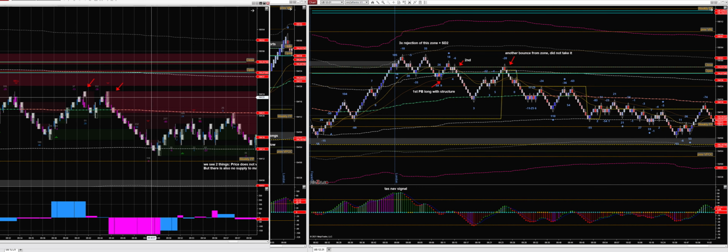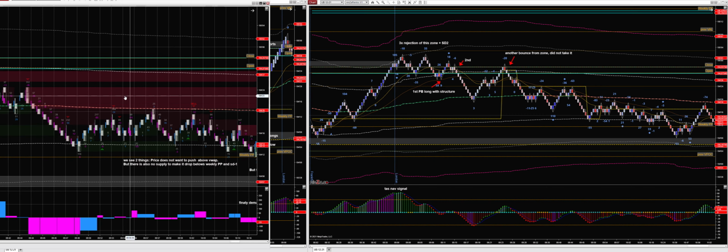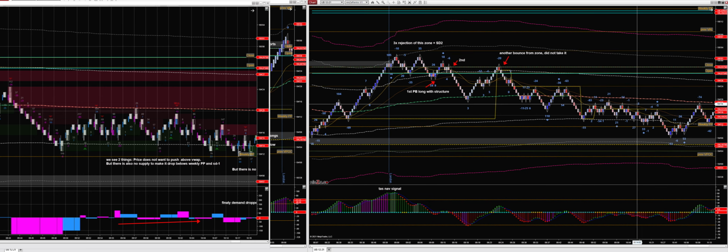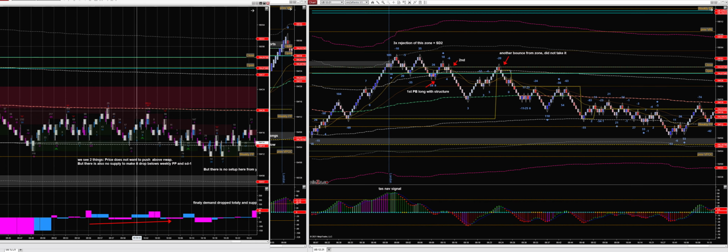Because we don't trade ugly stuff. I don't like it. What do we see in this area? Here, in this area. I did write it down here. We see two things. Price does not want to push above VWAP. We see sellers getting in, but we also see some buyers getting in. But there's still not much supply going on, but also not much demand. So there's nothing. And that is why price is between VWAP and POC and ranging around it. So this is not an interesting time and area.